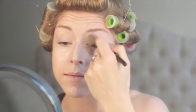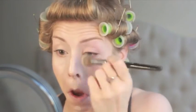Alright, and now I'm just using a slightly fluffier but still small, precise brush to blend that all in all over my face. And I'm just going to pass right through this because nobody needs to teach you how to blend in concealer. I don't know, unless maybe you do, in which case I have a different video for that, which I will link down below. And this is what we have so far.